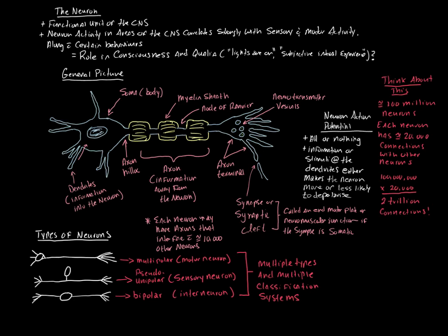Okay, so I want to talk about general types of neurons. This is a classic example of a neuron that you see here, and this is a very common type of neuron in the central nervous system, but there are several types. This is what's known as a multipolar neuron, and this is a classic example of a motor neuron. A motor neuron tends to be multipolar. So you have your soma, the dendrites into the soma, an axon that leaves the soma, and then several axon terminals there.